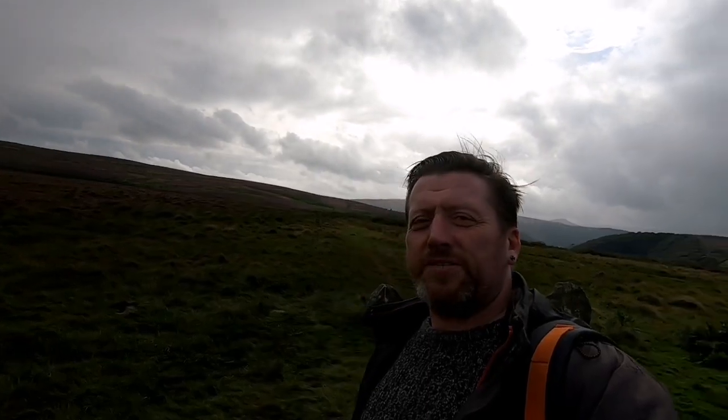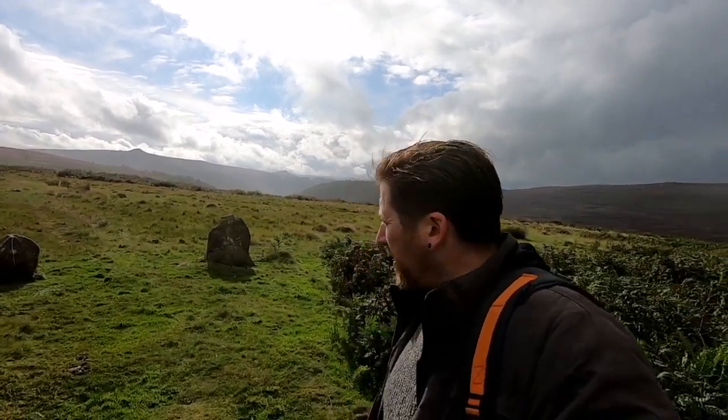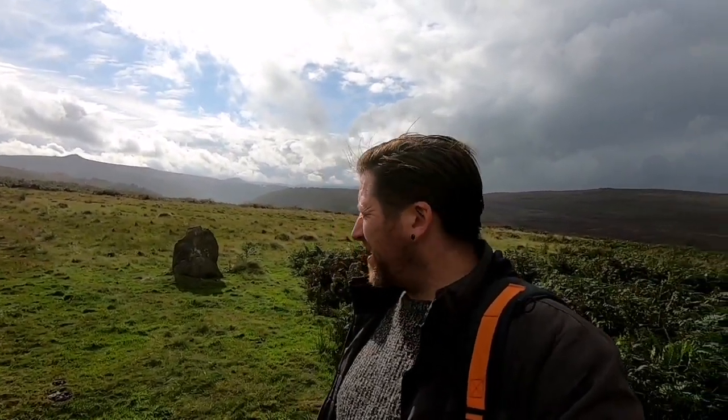Why did they build it here? Why? No idea. Must have had some significance. So what can I tell you about this stone circle? Well, it's called Hadron Edge. It's also known as the Seven Stones of Hadron. Sounds like something out of Game of Thrones, doesn't it?